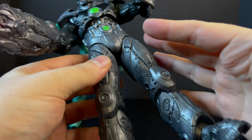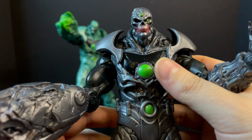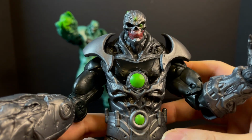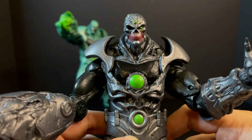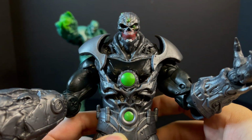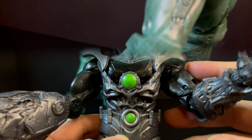He does have peg holes on the bottom. I like the accents of green. Again, this is a character I wasn't asking for. This was so far at the bottom of my list, I didn't even know he really existed. But it turns out it's actually a cool looking character to be made into a figure.